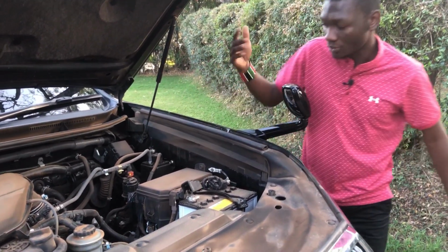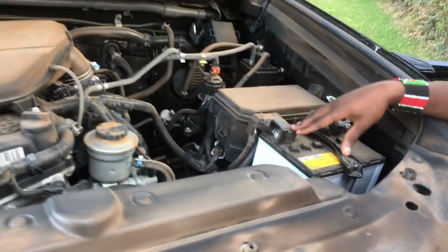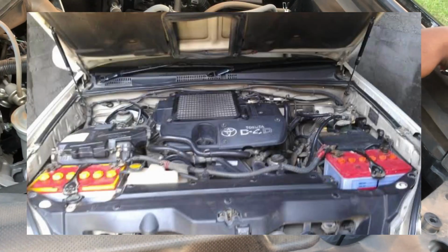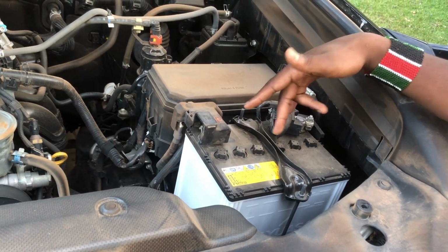And just to mention, this petrol version is a 12 volt system, so you only have one battery here, but the diesel versions have always been that 24 volt system, so you'll find two 12 volt batteries under the bonnet, one here and one on the other side.